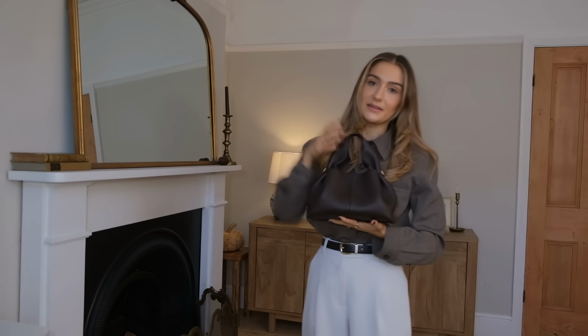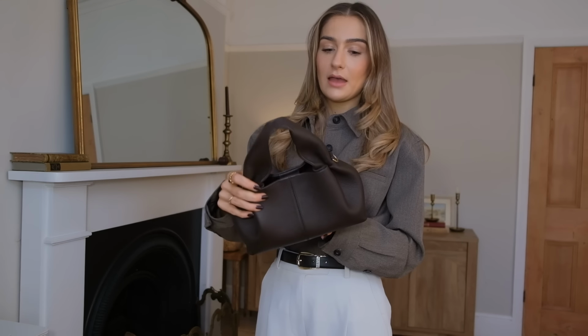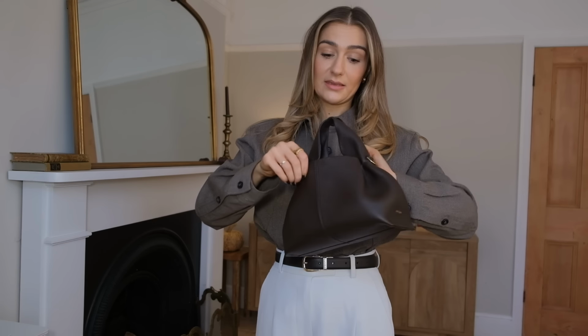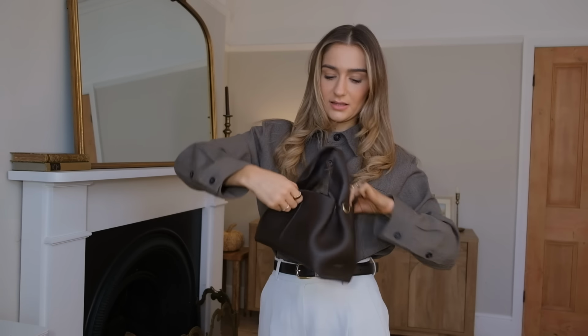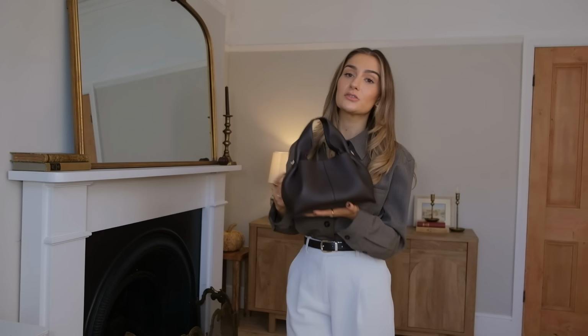I love the fact that it's a slightly cooler tone because I tend to lean more towards those kind of tones rather than something warmer. And this one again does come with a crossbody, and I actually do wear this crossbody quite regularly. The strap is in here, but it's a thin one, so I do wear it like that quite a lot, because I'd say this one can be worn more casually but then also dressed up, which I really, really like.